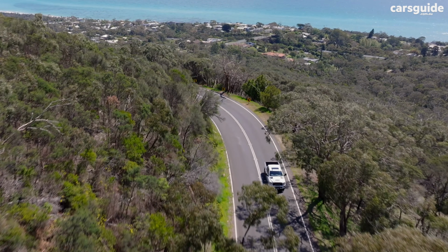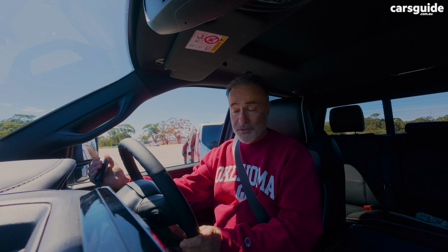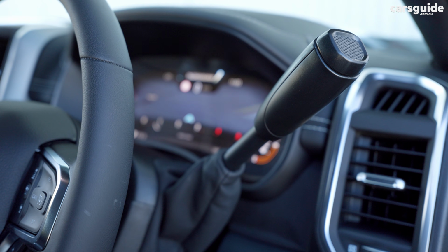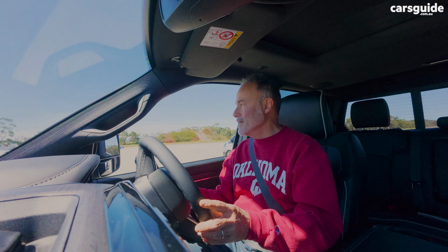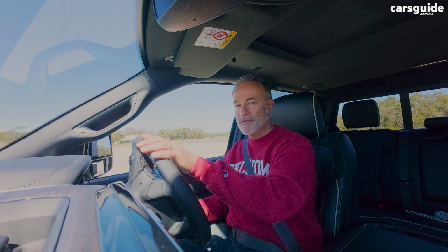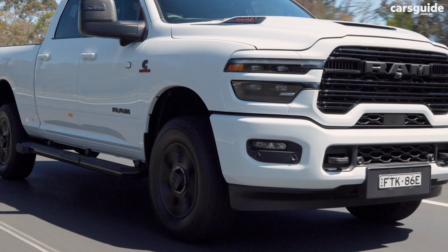Time to see how the 2500 HD performs out in the real world. The Ram Heavy Duty Series persists with a column shift, and it's on the right hand side. So you don't forget, this is a big old-fashioned American truck. And that certainly is how it feels once you get off the line. This thing has massive torque, as we've said earlier, and it is obvious the moment you accelerate.